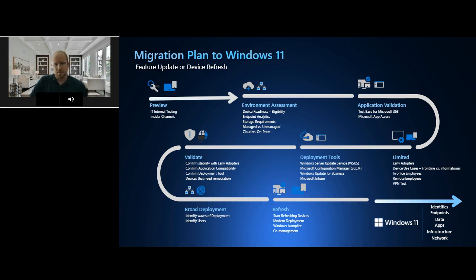So this is just a sample migration plan. I'm not going to go through every step here. This is taken from our Microsoft Learn documents. But it really is just a similar process of how you would roll out feature updates and updates to Windows 10 today. Again, the biggest differentiator here is really just understanding your environment, to understand which devices are eligible to run Windows 11, which ones aren't, and then planning out how you're going to get those ineligible devices out of your environment by October 2025, so you can fully be moved over to Windows 11 and in a supported version of Windows.